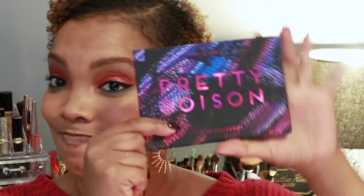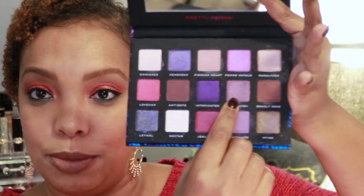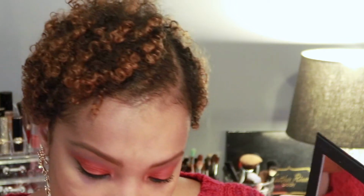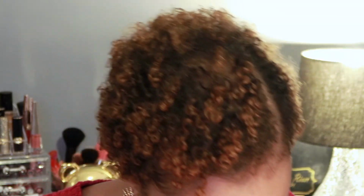So let me pull out that Pretty Poison palette again. If you were looking for a color scheme like that, but you can't afford the $55 one by Pat McGrath, this one is definitely more edited down, but you're going to have some of the same colors. You have that bright magenta. You have that mauve tone purple right here. You got a gold. And you have a bright purple right here. So wait, is this a dupe? But you have a lot of the shades in this one if you cannot afford the other.